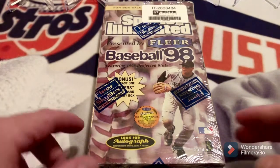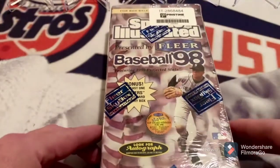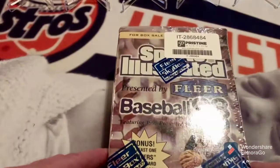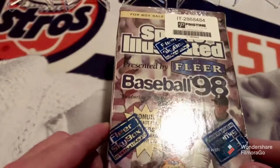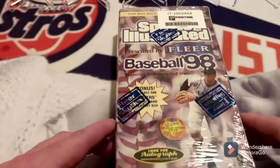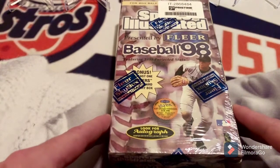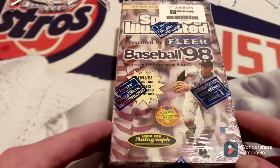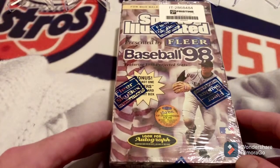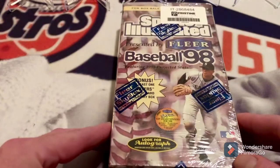I have something today that I've wanted to open here for quite a little while. I got it for Christmas through Pristine Auctions in Arizona. It is a Fleer Skybox Sports Illustrated Baseball 98. And I picked this up relatively affordably, especially considering the year and the fact that there are a load of cards in here that go between 20 and 40 bucks a piece when they're graded.